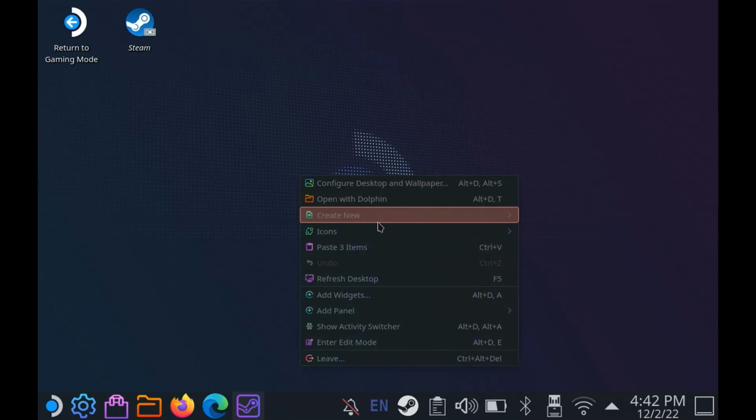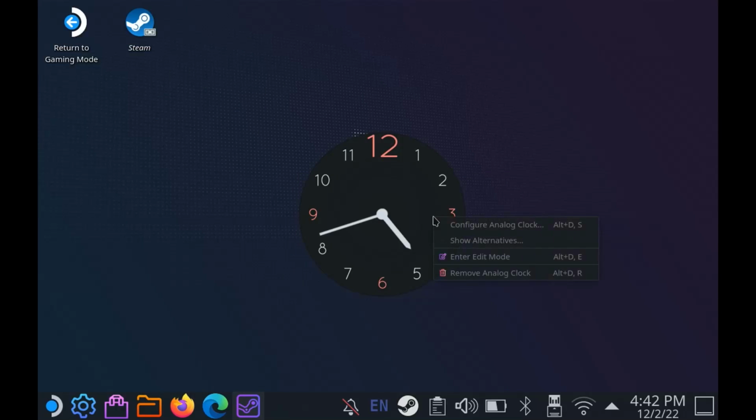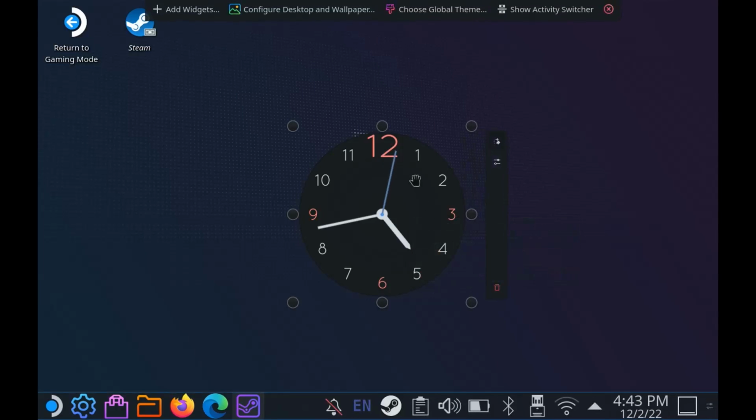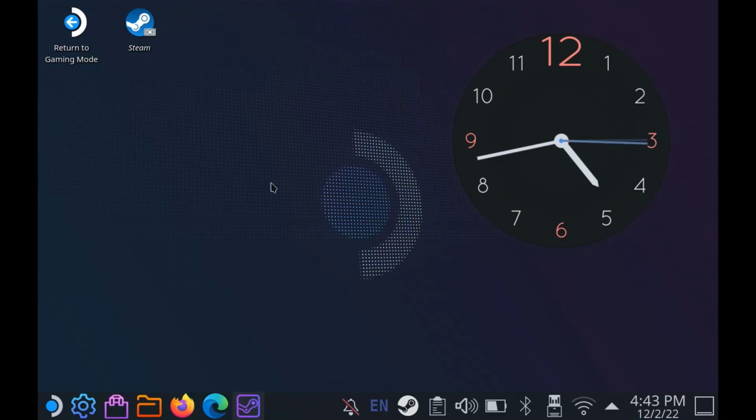You want more? Right click on your desktop, select Add Widget, then find a neat looking widget and put it on your desktop. You might have to right click on it and either configure some settings or edit its location to get things set up just the way you like. But overall, we just customize our desktop experience. Play around and find some styles you like. Let me know what you come up with.